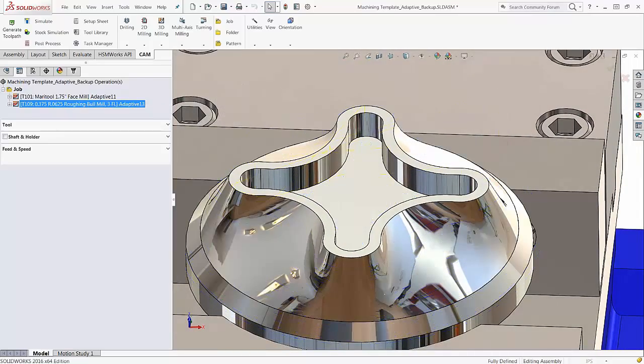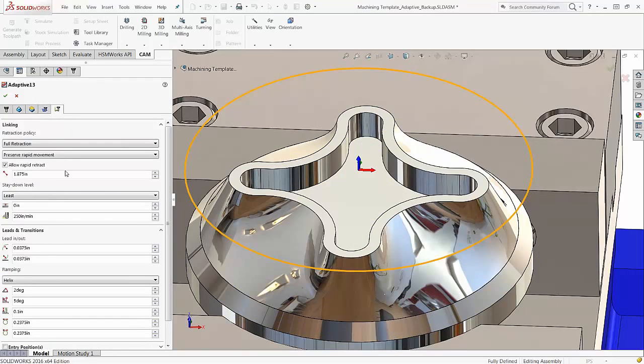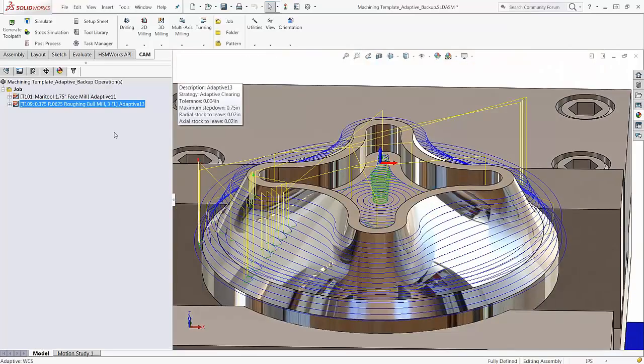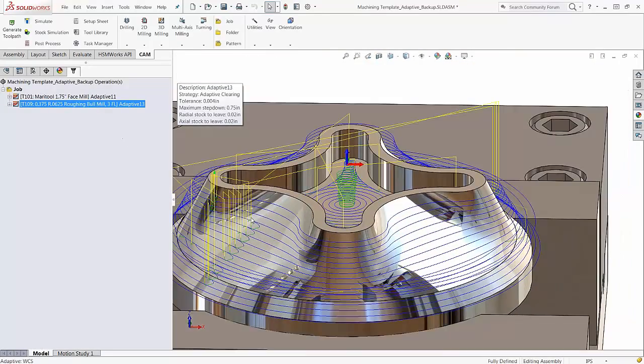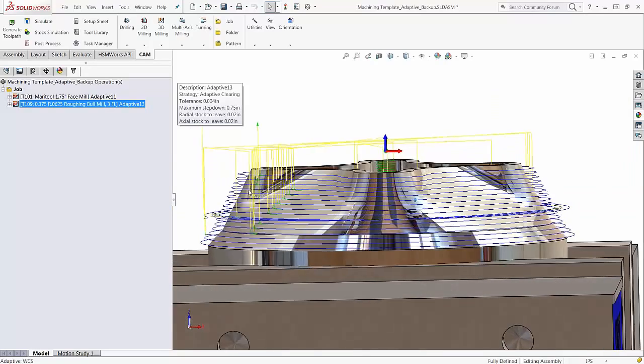If I go to edit and go into here, down here we have our linking parameters. Linking is where we can change those retract moves that we see here. Before we change those, I want to point out that the tool is going to work its way.